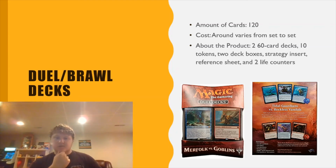This one, I believe, comes in only these types of dual deck sets. It gives you 2 different pre-constructed decks, and then you just battle each other. It has a strategy insert, a reference sheet, and 2 life counters, so you and another player can play. Obviously, I think these are 2 different boxes, but I got it from the same product info. This one says Tidal Guardians versus Reckless Vandals, and this is Merfolk versus Goblins. I think the Reckless Vandals are the Goblins, and the Tidal Guardians are the Merfolk. Okay, so it is the same box. Duh. It's just worded differently.